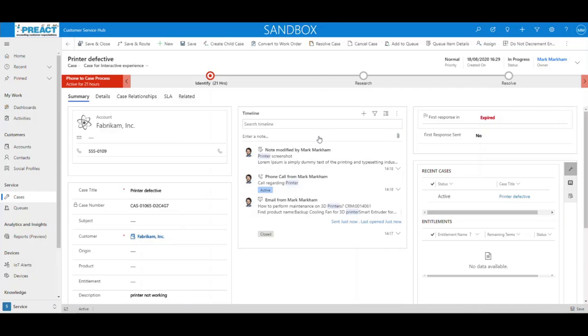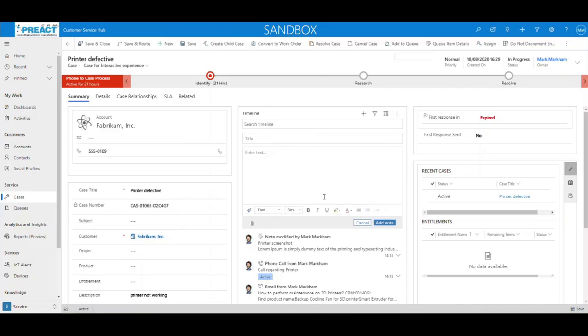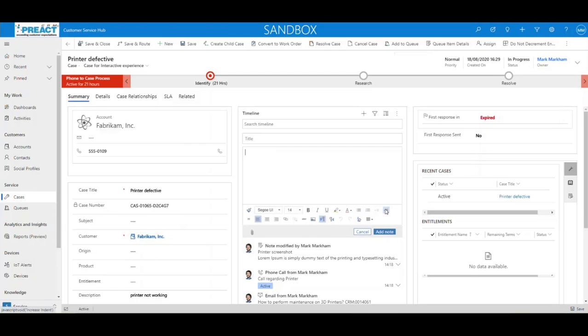When we add a note, again, it was quite key. In the last release, they enabled us to have rich text editing, so we can change the font sizes, change the actual fonts themselves. We've got a lot more values in here of what we would like to use. But again, we can add repeating tables in here as well if we need to now.